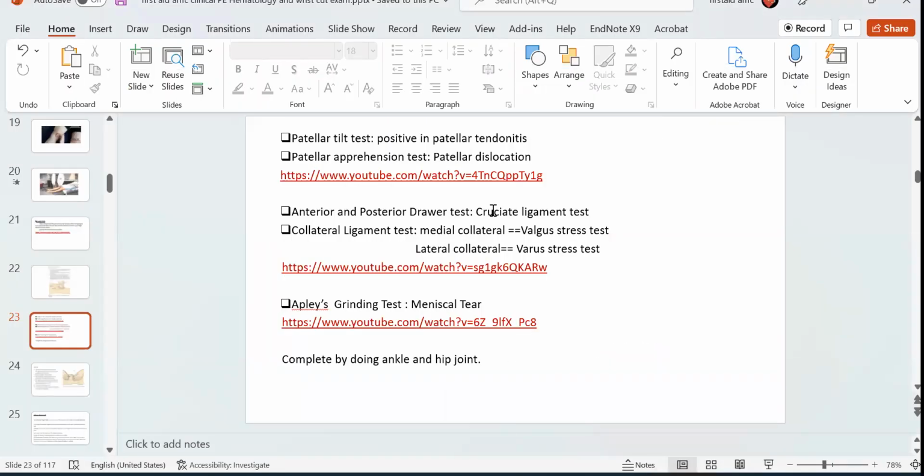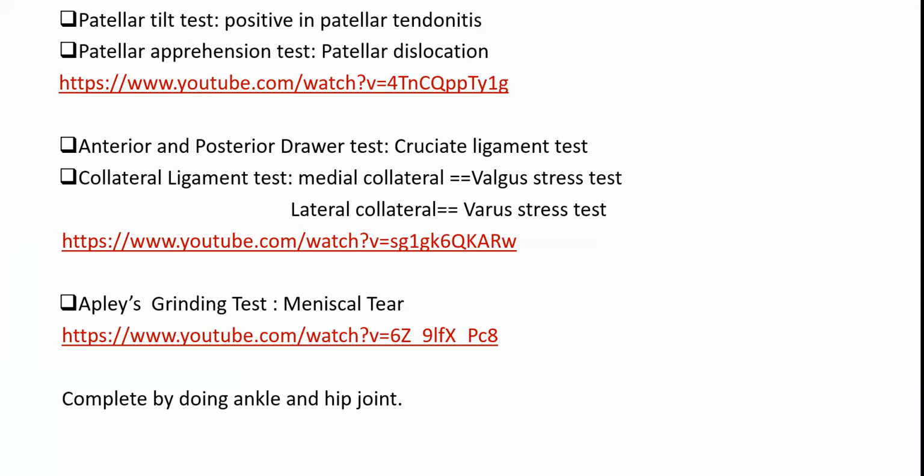Now there are three more tests that we'll have to do for the important structures of the knee joint. Remember the anterior and posterior cruciate ligaments? For the anterior and posterior cruciate ligaments, we do the anterior and posterior drawer test. There are some other tests, like the Lachman test for the anterior cruciate ligament, which we don't need to do in the exam. At least if we can do the anterior and posterior drawer test, that is fine. So we're going to do the cruciate ligament tests now.